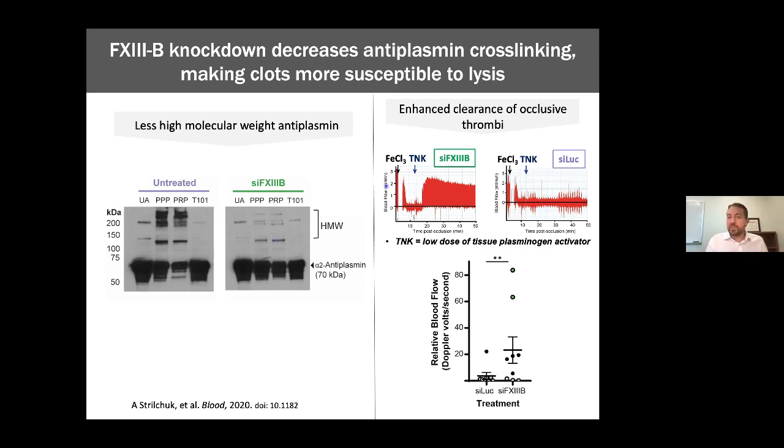And this has an influence on thrombosis in these mice. In this model, we made clots in the carotid artery of the mice and looked at the amount of blood flow through there. On the y-axis of these graphs is the amount of blood flow, and there's a high blood flow at baseline. When we make the clots with ferric chloride, the amount of blood flow drops. So there's very much less blood going through these carotid arteries.